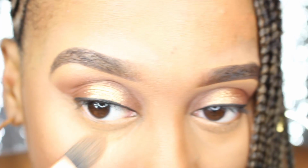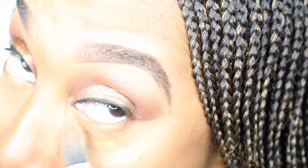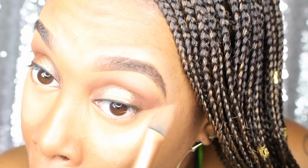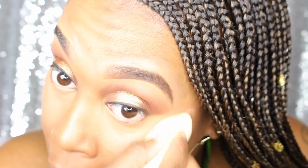And now going in with the Anastasia 3.75 concealer, and going to place that on top to really accent that concealer. Just gives it a nice lift. Now my liquid concealer, I'm just going to place that underneath my eyes using the same technique with my brush, blending it out. And then I'm going to go in with my beauty blender to really set that concealer in place.